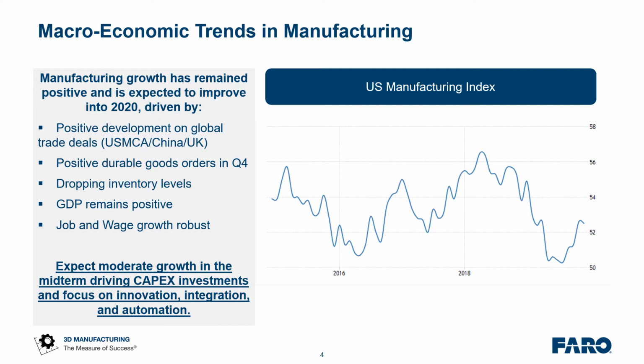Now, what drove that? Well, there are a lot of reasons. Last year we had a trade war with China, which I'm sure everyone is well aware of. But we also had a renegotiation of the NAFTA agreement, the U.S.-Canada-Mexico agreement, USMCA, which has been signed. We've got a China agreement that's been signed, and we've got indications that the US government is going to work closely with the UK to sign a much broader agreement as they work through Brexit.